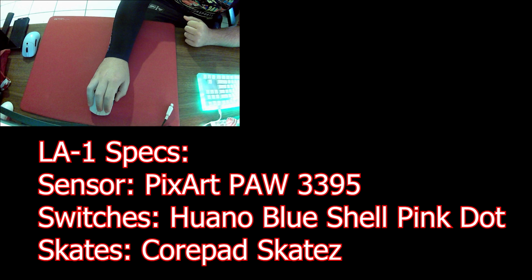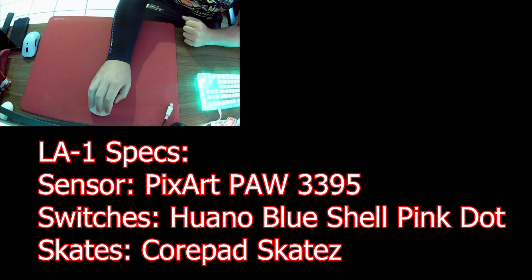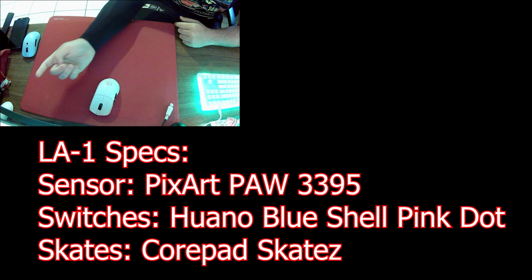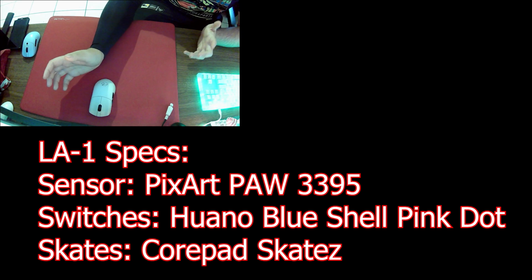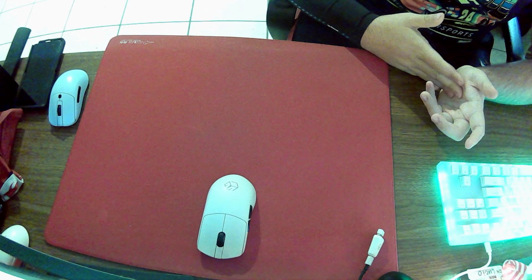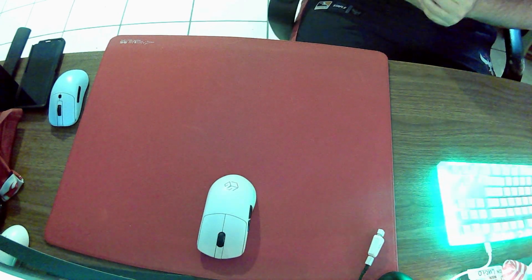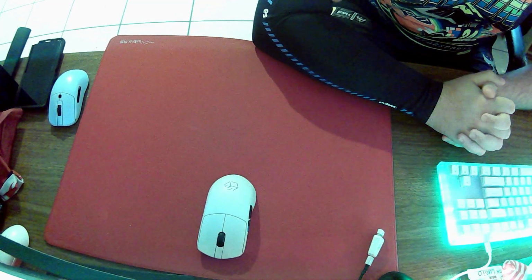The specs for the Lethal mouse come in at a sensor model PixArt PAW3395. Switch types are Huano Blue Shell Pink Dot. I prefer Kailh still, but that's completely and utterly personal preference. A lot of people who used to like Kailh are now kind of maining the Huano Blue Shell Pink Dot. So there's been a lot of movement over to that, and it's a very, very popular switch right now.